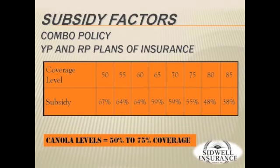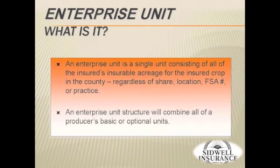I want to just briefly talk about the subsidies. Many of you probably know this, that crop insurance is subsidized. We have another option when we're picking plans. We have what's called an optional unit, which is where all your units stand separate. And then we have an enterprise unit where we can combine all your farms or fields into one unit and take an average of all of them that are planted to that crop.